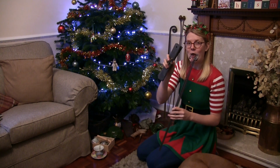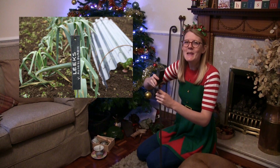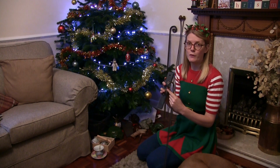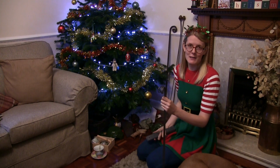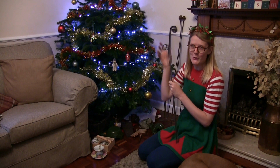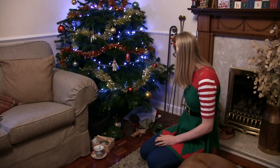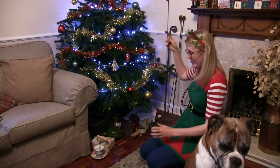Now each slate has a hole drilled in the top, and I should have got one out really, but I'll pop a picture on showing you them in use. You can hang the slate on the crooks, and if you buy a waterproof chalkboard pen you can write on there, and they're just really, really nice labels. I've got these up my allotment as well, everywhere, because you can use them again and again, which is perfect.